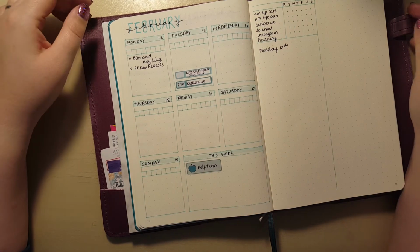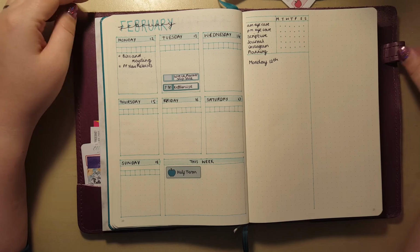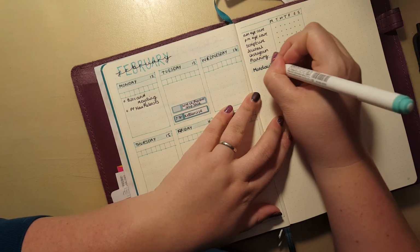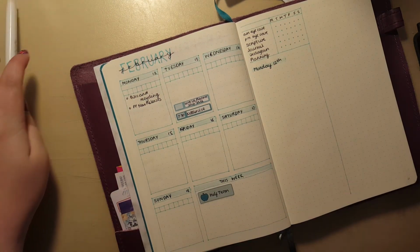And that is pretty much it for my week. That is how bleak my week looks at the moment. I'm going to put that in there just for my header. Things I need to do tomorrow.